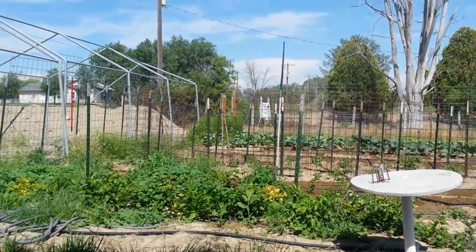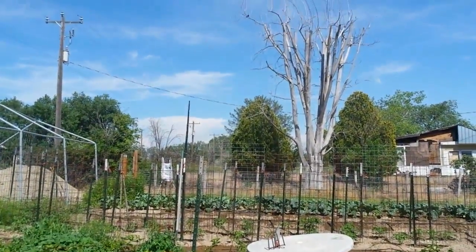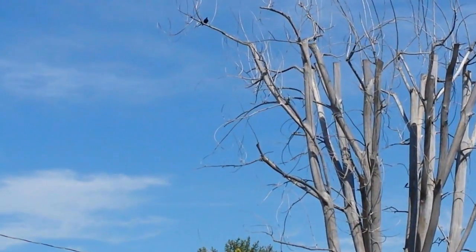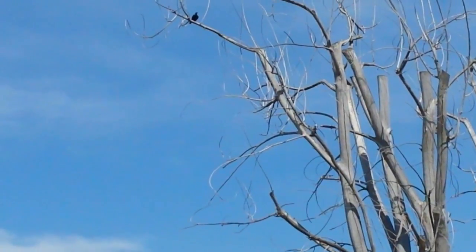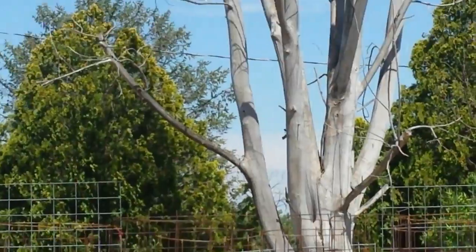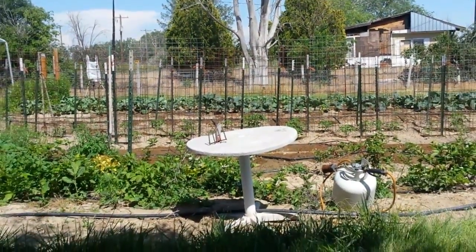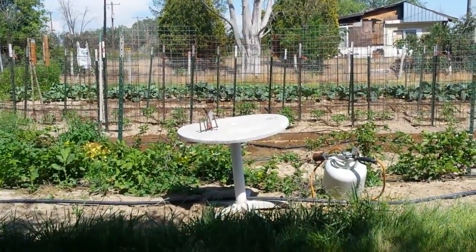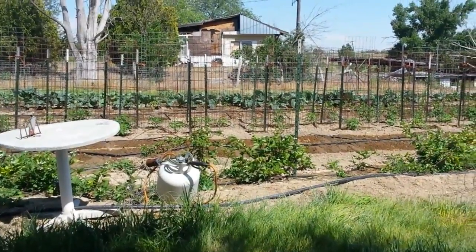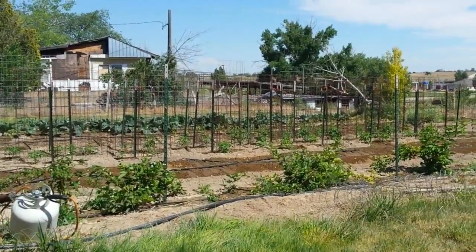So peaceful out here. There's always action in that old dead tree. That's where the doves, blackbirds, starlings, they all think that's a pretty good perch there.